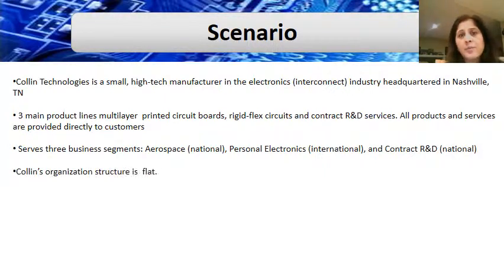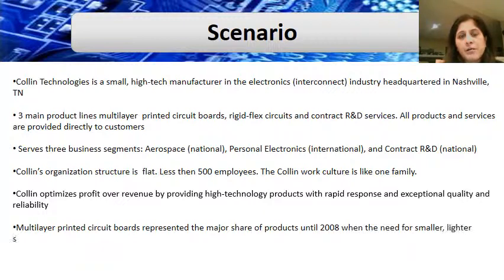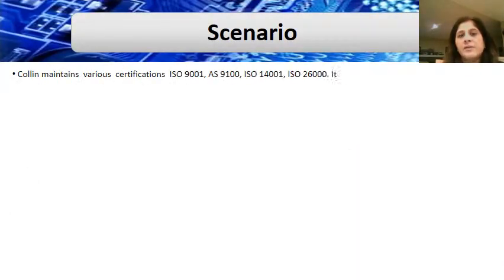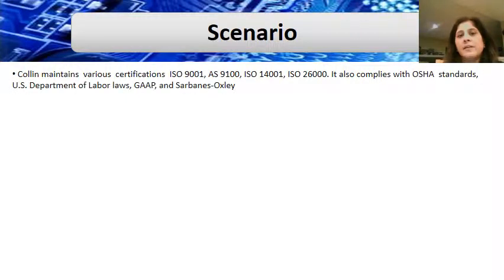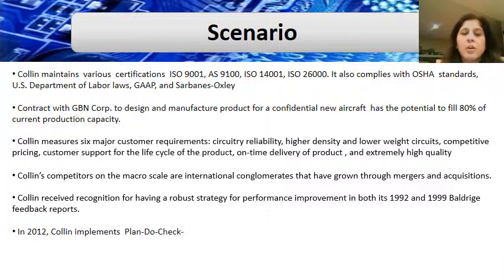Organization structure is flat, employees less than 500, and work culture is like one family. Printed circuit board constituted a major share of product until 2008. Collin maintains various certifications related to quality, environment, and safety standards, and also complies with the U.S. labor laws, GAAP, which is generally accepted accounting principles, and SOX. Collin's contract with GBN has potential to fill 80% of their current production capacity. In 2012, Collin implements Plan, Do, Check, Act, which is PDCA framework to integrate and improve many key processes.